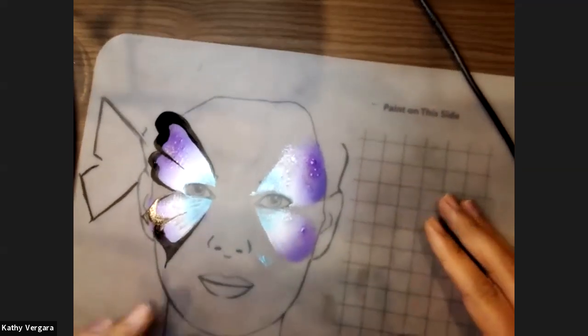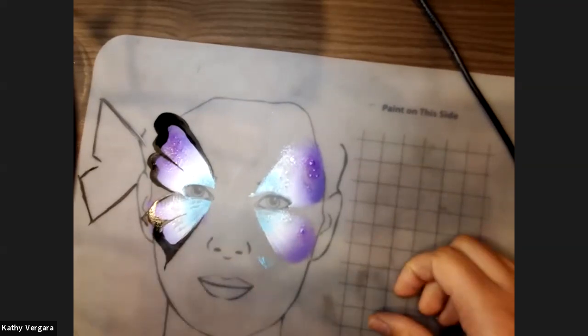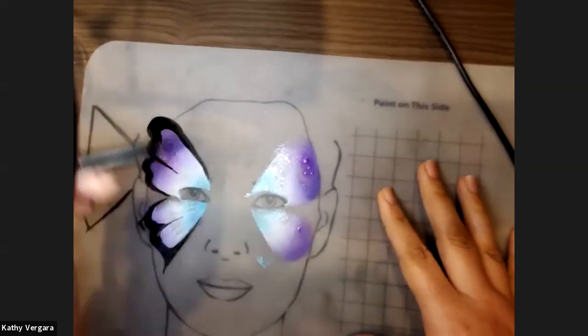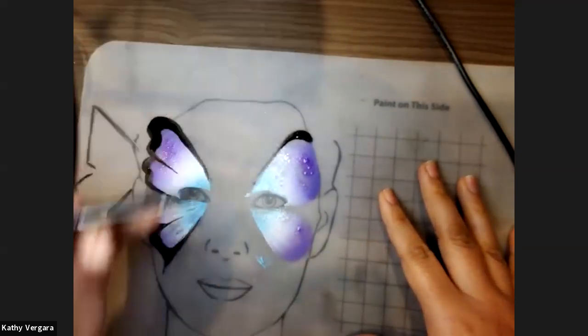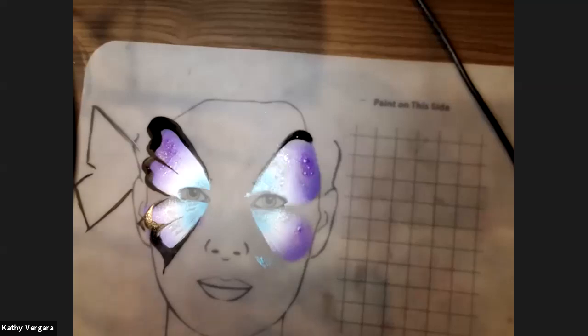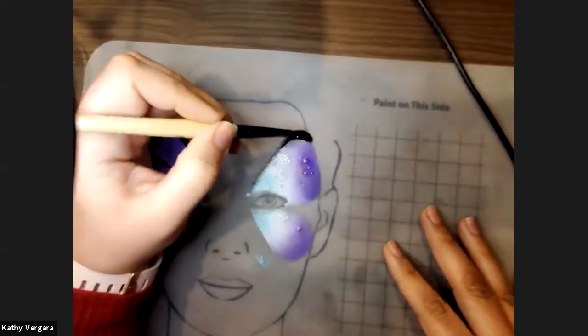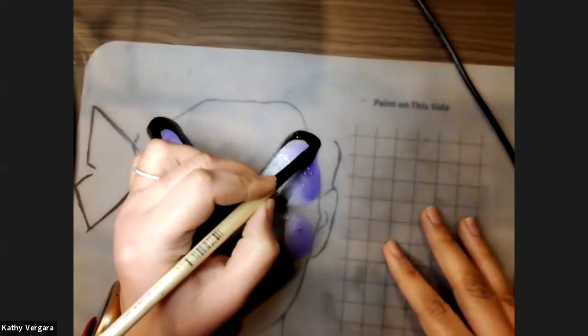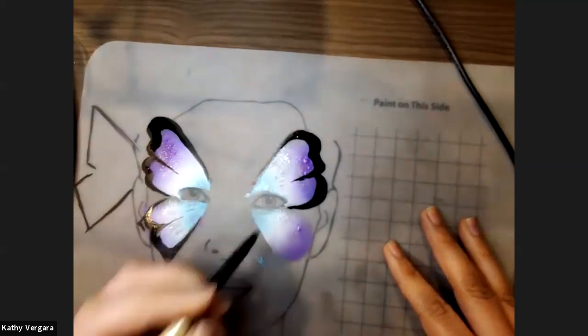You also don't want to go too much past the nose on a real face, because then it starts to take over and look a little too busy, especially if you're using black to outline, which is a very heavy color on a small child's face. So sometimes if I want to brighten up a design, I'll outline with a different color, maybe white or metallic purple, which is really nice for outlining butterflies.